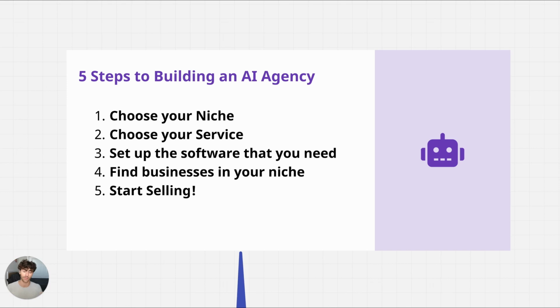Just one side note on this opportunity, an AI agency is what took me from literally having $300 in my bank account, about to go broke trying to start businesses, to now having a very comfortable income and being able to help others like you, as well as businesses, automate so many of their tasks.